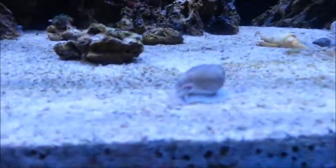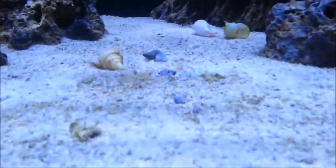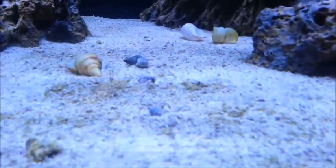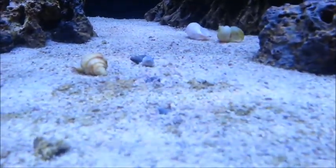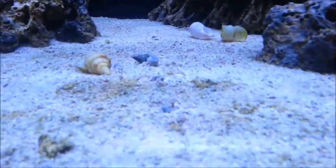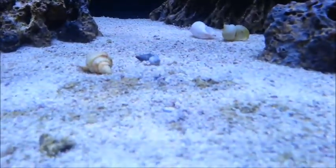The lines on the picture, the interference with the LED lights. Oh, some of these guys are already digging themselves into the sand. And they get the nickname zombie snails because when there's food being put in the tank, they all suddenly rise from the sand.